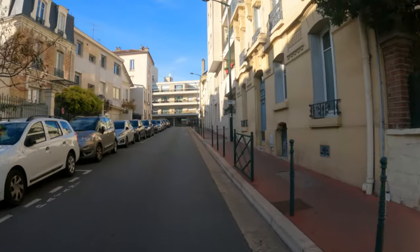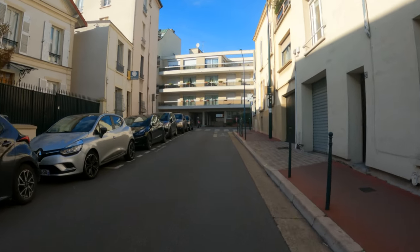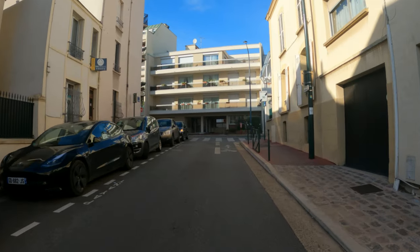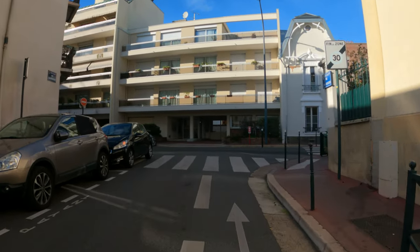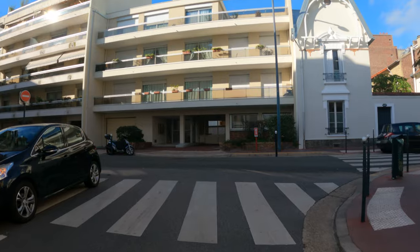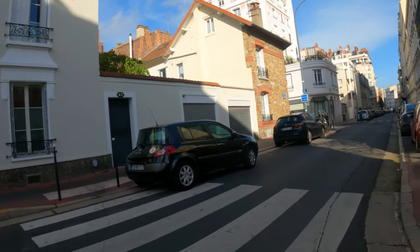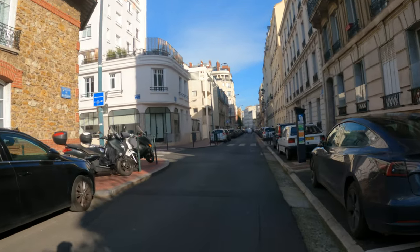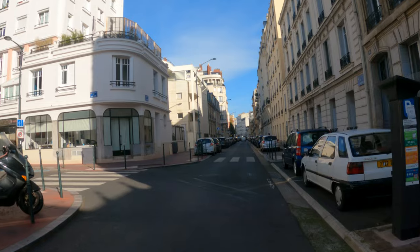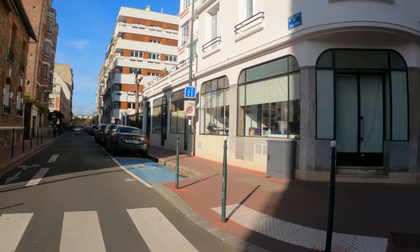Head up this direction. Again, you do see more high-vis and more helmets here in Paris. You see why, too. It's much more of a hostile environment, that's for dang sure. All right. Just keep wandering around.